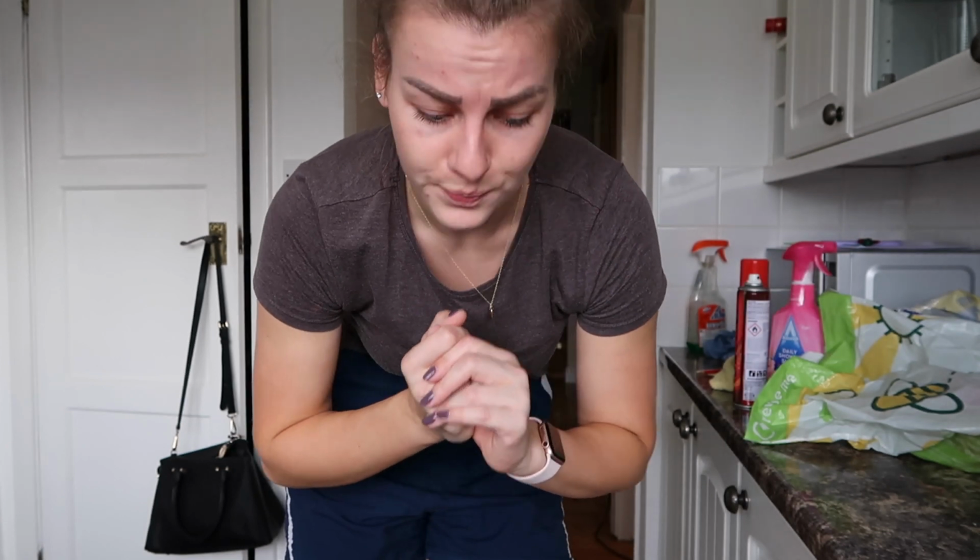Currently in the kitchen, as you can see, all this stuff here, it is a complete tip. So I cannot wait to show you that one, and I cannot wait to clean it because it is disgusting. I made myself a lunch for today and then the next 2 days for work. So that's why it's a bit of a mess.